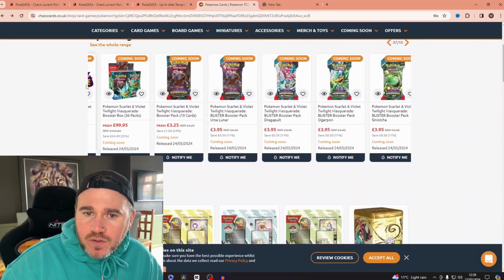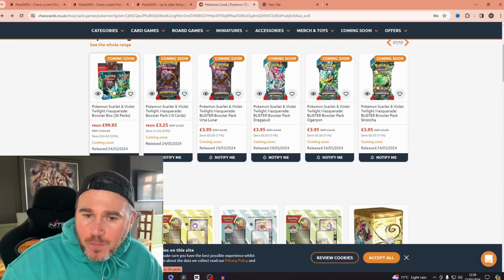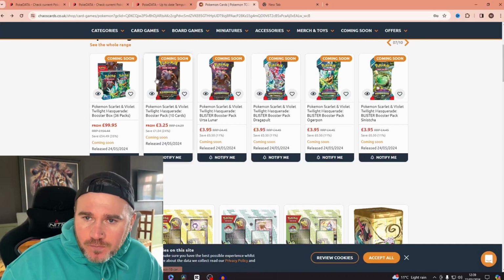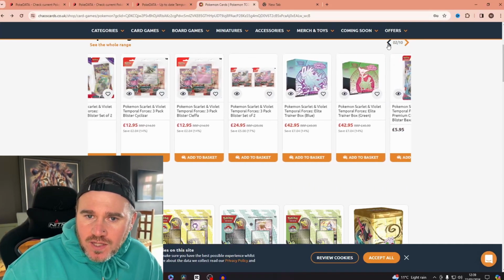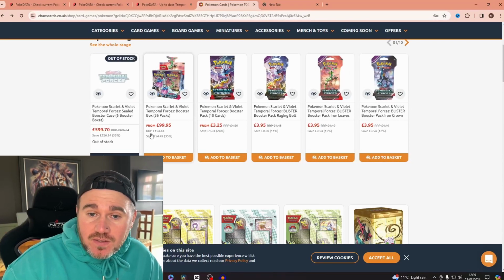Obviously, we have the Twilight Masquerade, which is £99.95. Temporal Forces is like £5 dearer. Let's have a look. I think Temporal Forces is at the start. So let's have a look at Temporal Forces. Is Temporal Forces here? Oh, no, so it isn't. I was looking, I think another website must have had it for 105, but again, it's the same price. It's not bad picking these up.